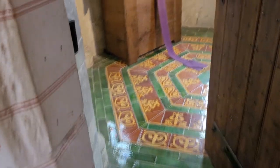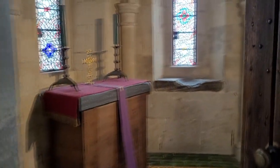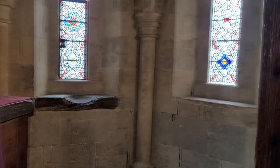Here the king has his personal chapel. Oh, he's reciting the Our Father in Latin. And, oh, it's hauntingly beautiful.